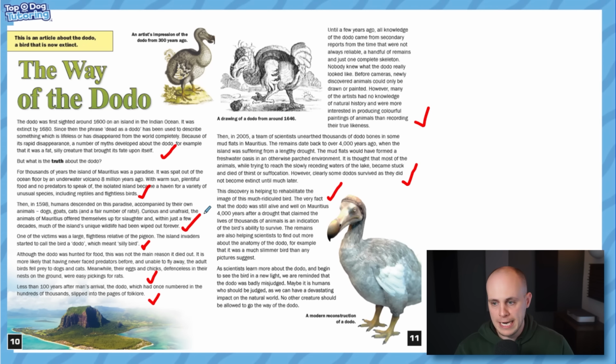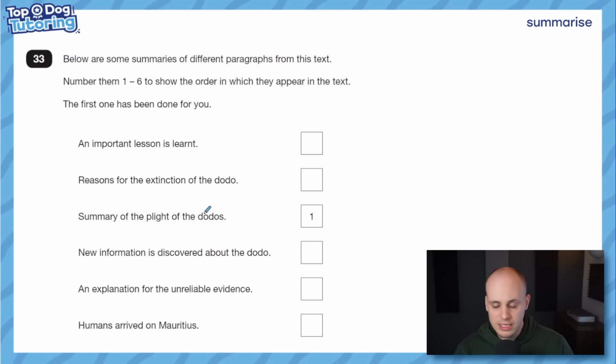Okay, so that's what we've read now. We've read almost everything apart from this last paragraph, okay? So let's have a look then. Number 33. Below are some summaries of different paragraphs from the text. This is the last question, by the way, probably the hardest one. It says number them 1 to 6 to show the order in which they appear in the text. The first one has been done for you.